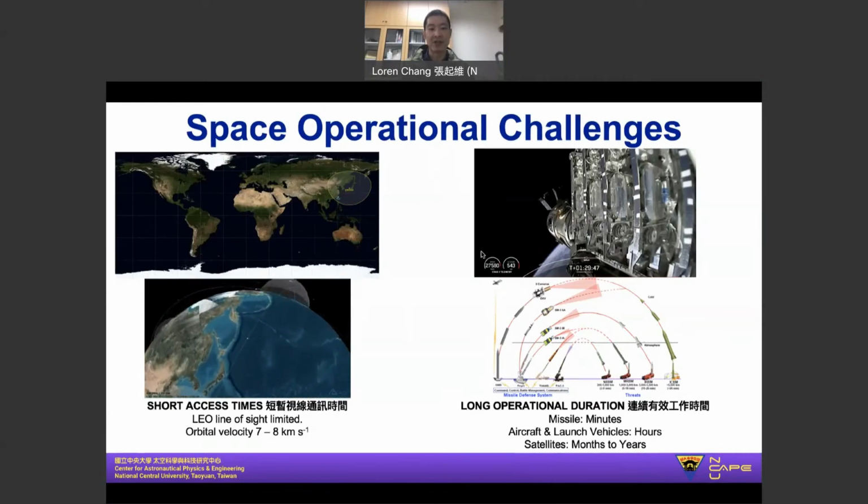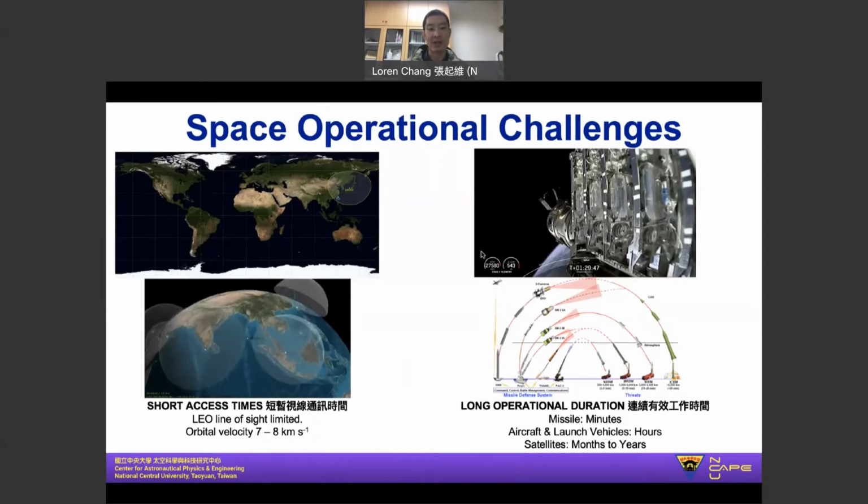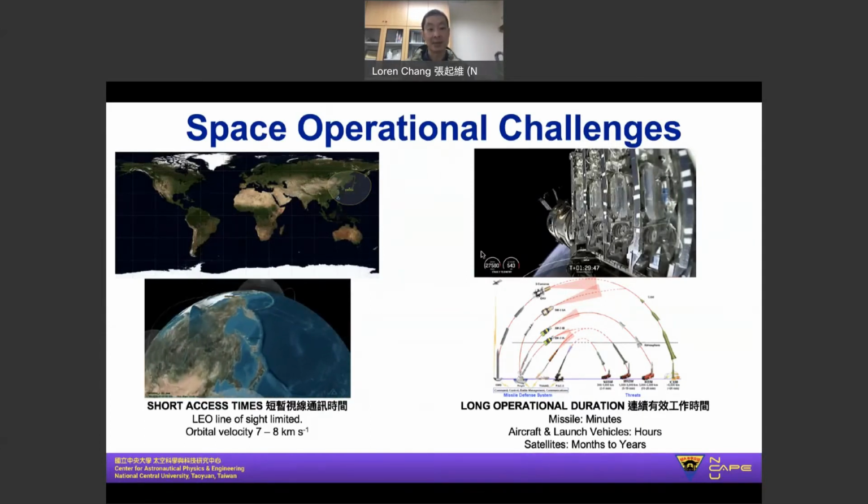So we have a very, very short time span to actually contact the spacecraft, determine its operational state, and uplink commands if necessary. So our spacecraft has to be capable of autonomous operation without our direct intervention, and also autonomous recovery from any anomalies that may occur on orbit.